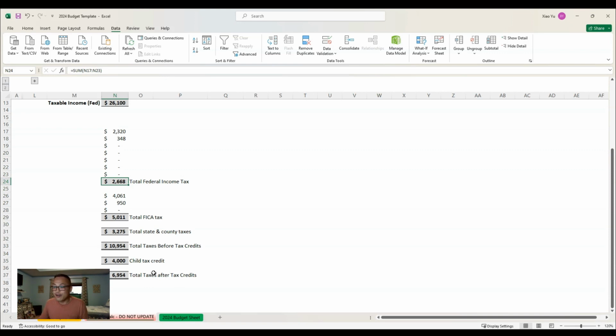All right. And your FICA tax is $5,011. Okay. And then the total of your state and county taxes is 3,275, the 5%. Okay. So your total taxes before tax credit is $10,954. Basically the combination of these three numbers.